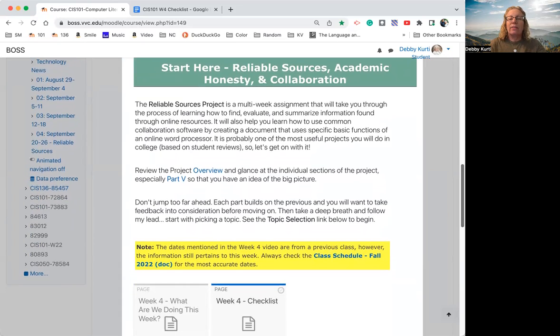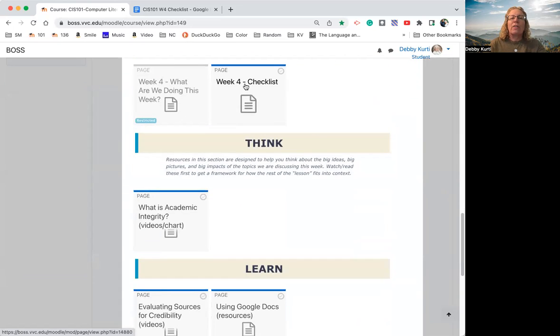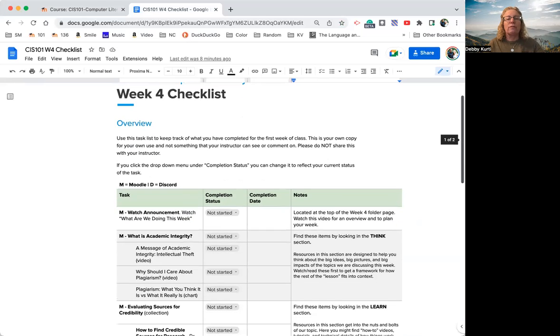So I explain the Reliable Sources project again here at the top. We've got the weekly checklist. I don't know how many people have been using that. Maybe I'll take a survey and find out.